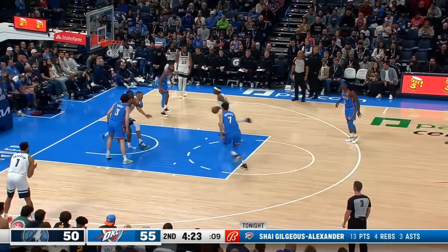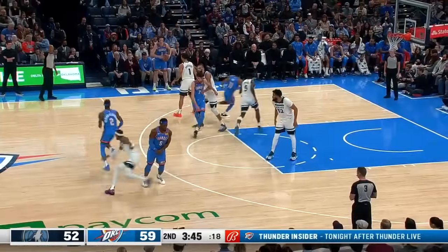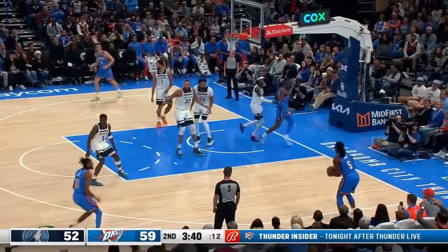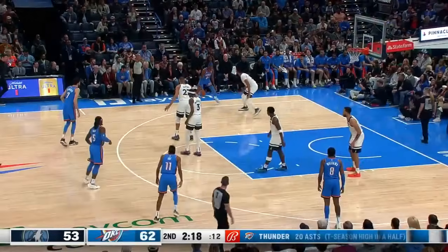Brown fires it up to McDaniels. Had it cleared away by Gobert on that seal. At the Target Center. Last time these two teams met. Shea spinning away from McDaniels, open man, wide open, it's Dort, catch fire three, he's got himself another one.